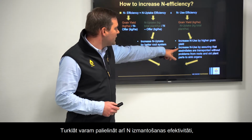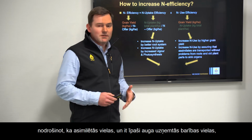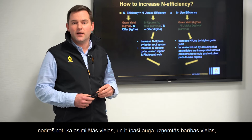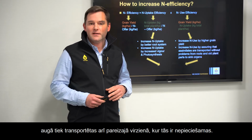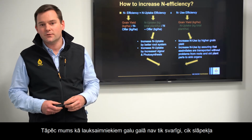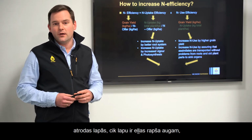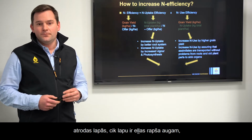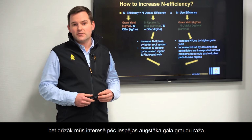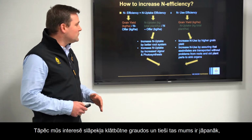In addition to that, we can also increase the end-use efficiency by assuring that these assimilates, and assimilates here are especially the nutrients that are taken up by the plant, are also transported in the right direction in the plant where we need to have them. So in the end, for us as farmers, it's not really important how much nitrogen is in the leaves, or how many leaves we have in our oilseed rape, but what we would like to have is grain yield finally, and of this as much as possible. So we need to have the nitrogen really in the grains, and that's what we need to secure.